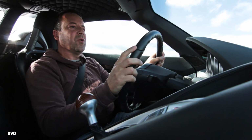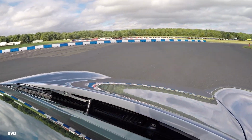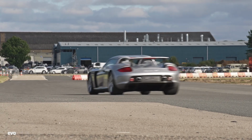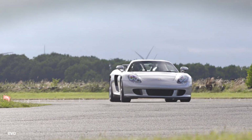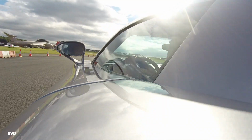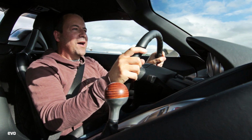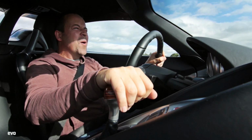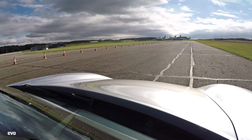Just over 600 horsepower, revs to over 8,000 RPM. It sounds like nothing else. It just has so much performance right the way through the rev range. It loves to rev, but it pulls so smoothly from 3,000-4,000 revs right the way through to 8,200.